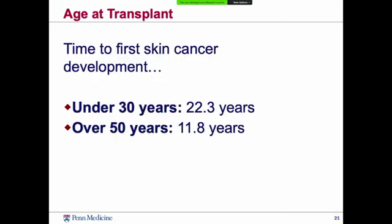Age at transplant also plays a role in the time to the first skin cancer development. If you were to have your transplant under 30 years of age, you'd have about a 22.3 year risk, and over 50 years would average about 11.8 years.